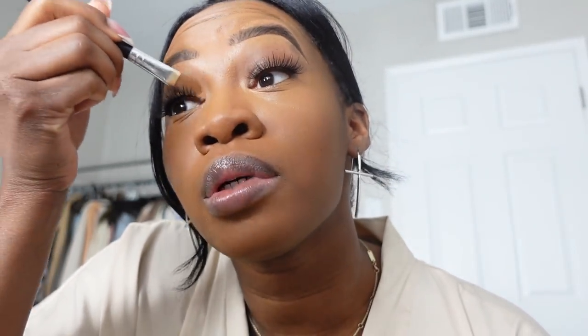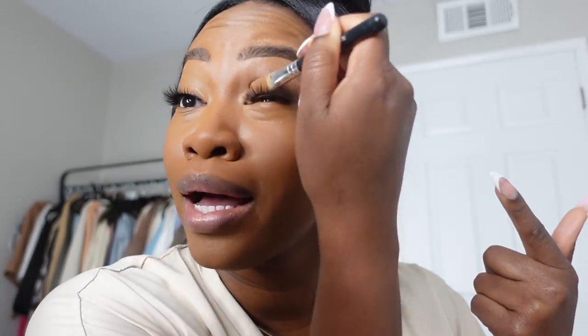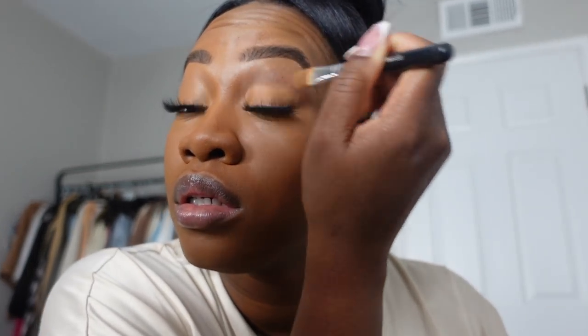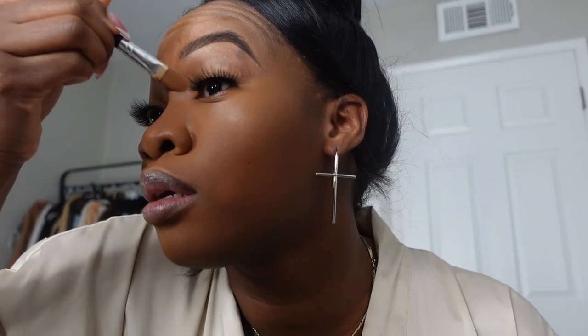So, I also want to put some concealer on my eyelids, because you know we all got those dark eyelids, but it just makes a huge difference. See the difference? This kind of looks like I already got eyeshadow on, child. I should've just left it like that, because I'm not gonna do nothing but put bronzer on it anyway. You showed them how to waste your own time, sis.